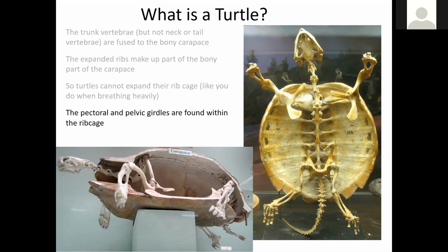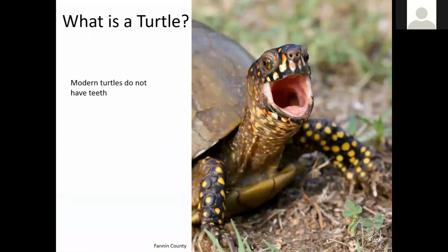Another weird thing is, it's unusual for a tetrapod to have its pectoral and pelvic girdles found within the rib cage. Usually, our shoulder blades and clavicle and all that stuff are found outside of our rib cage, aren't they? But not these guys. The pelvic girdle and the pectoral girdle are found within the rib cage. No teeth on modern turtles. There are some extinct fossil turtles that had teeth, but modern turtles don't have teeth. Instead, they have a beak with a cutting surface called a tomium. It's pretty sharp, that beak can be, but they don't have teeth.